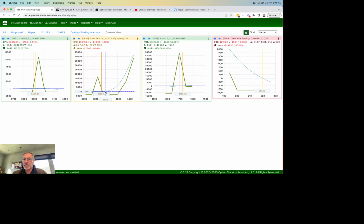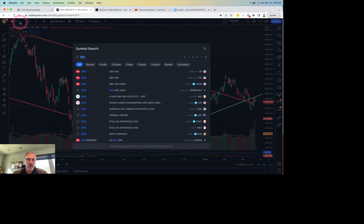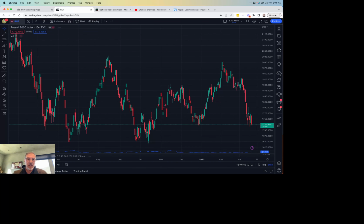So this is our RUT trade. Let's take a quick look at the chart on RUT, and we'll do the same analysis. In RUT, of course, we had this huge pullback. Again, RUT is composed of a lot of banks, financial institutions, etc. So a pullback like this, when we had that banking news, is a good higher volatility time that we might want to consider entering, which we did, that broken wing butterfly trade.